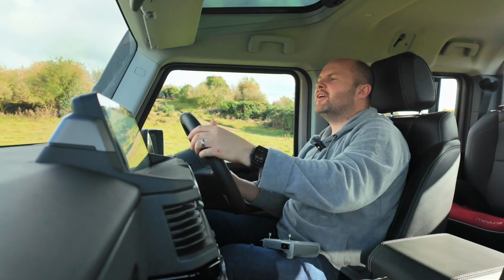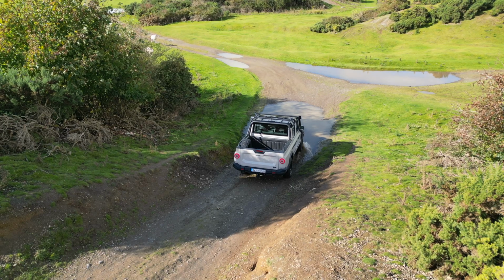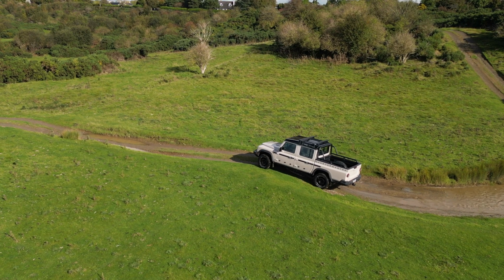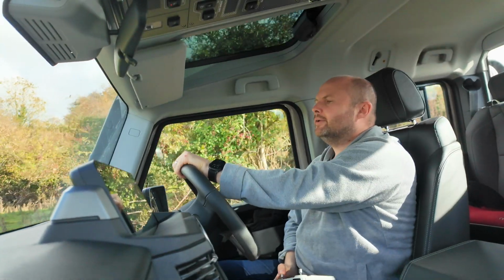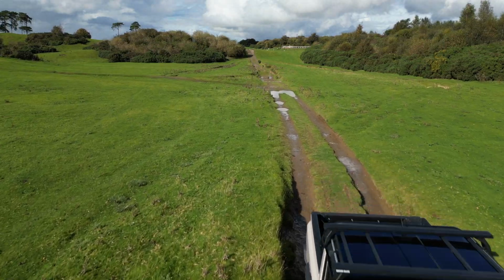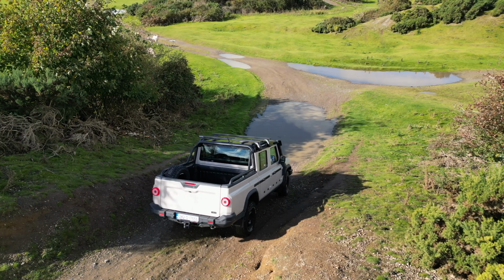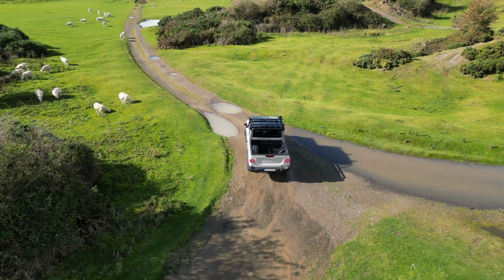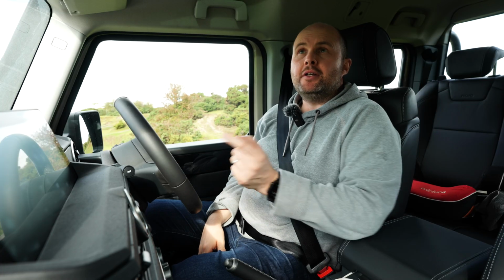Again, this is where you actually appreciate the steering being the way it is, so you can put it through the trails and the tracks and know exactly what way the vehicle is heading. More water right down into the nose, and up we come again. There's a proper drop now. Whoa. A lot of sheep looking at me going, what the hell is he at? Is he meant to be here? Yes, sheep, I am. So going to hit the normal road now.